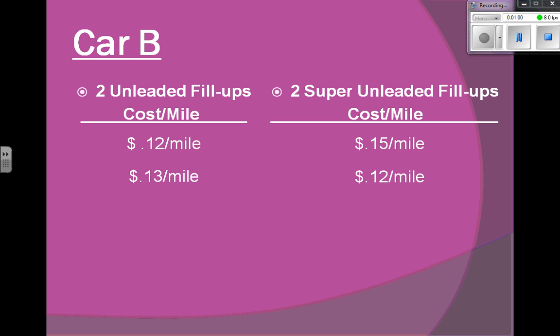Our 2 unleaded fill-ups cost per mile averages were 12 cents and 13 cents a mile. And then our 2 super unleaded fill-ups averages were 15 cents a mile and then down to 12 cents a mile. With car C, it followed a similar pattern, with the 2 unleaded fill-ups being 15 and 14 cents a mile, and then the 2 super unleaded fill-ups being around 15 cents a mile. This ultimately was the car that we ended up picking because there wasn't very much of a discrepancy between the unleaded fill-ups and the super unleaded fill-ups.